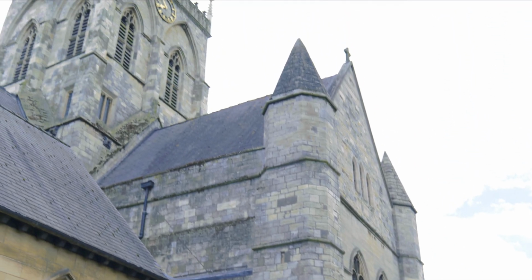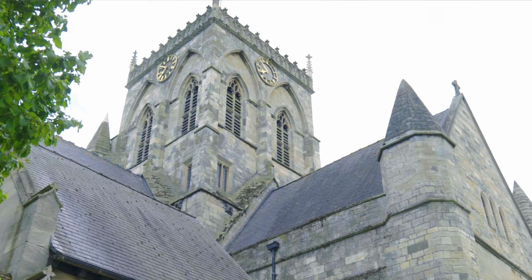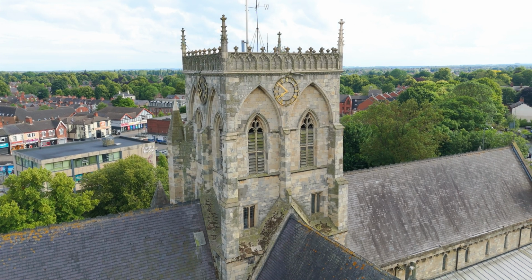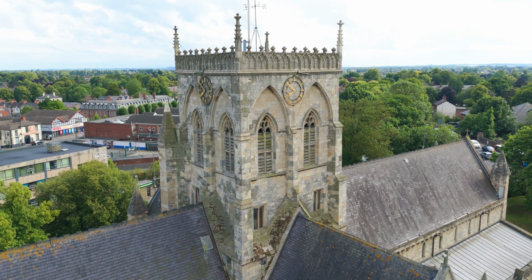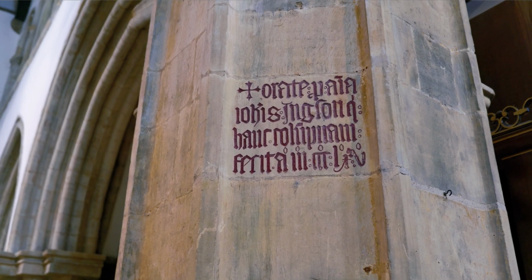They renewed or built for the first time the tower, and unusually we know the date exactly because the inscription saying "Please pray for the soul of John Ingston, who built it," and what the date was, is inscribed on one of the piers behind me.